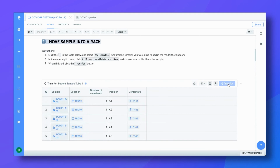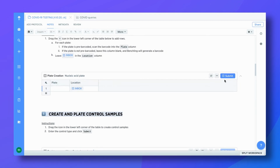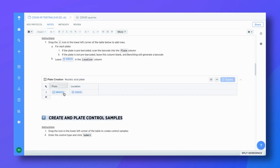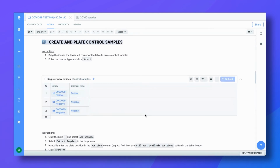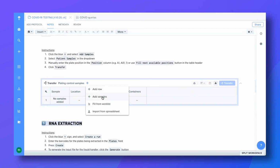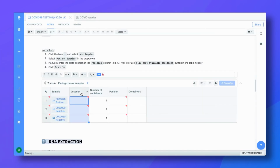Now that we have our samples prepared, we can get ready for RNA extraction. First, we will create a 96-well plate. Benchling supports scanning of pre-barcoded plates, or it can assign a barcode during plate creation. The next step will be to create and to plate our control samples. In this instance, I'm going to be using 3 controls, 1 positive and 2 negative. I will now put them into the plate that I just created. I'll choose my control samples here, assign them to my empty plate, and in this case, I'm going to manually choose the location for my controls as the last 3 wells in the plate.